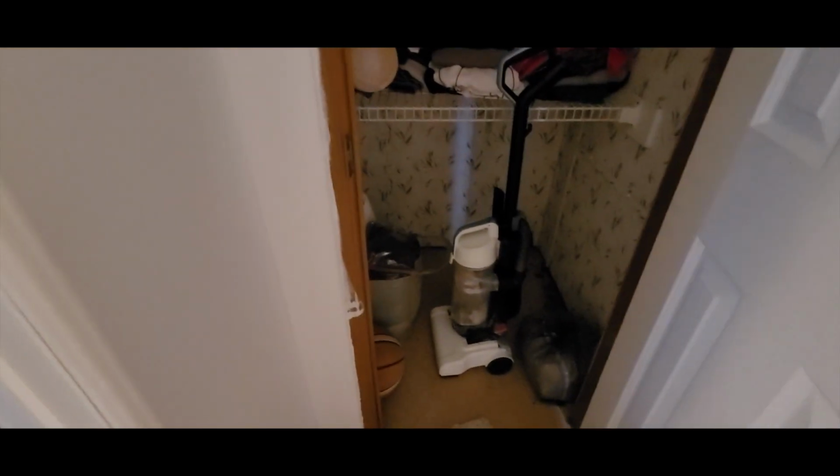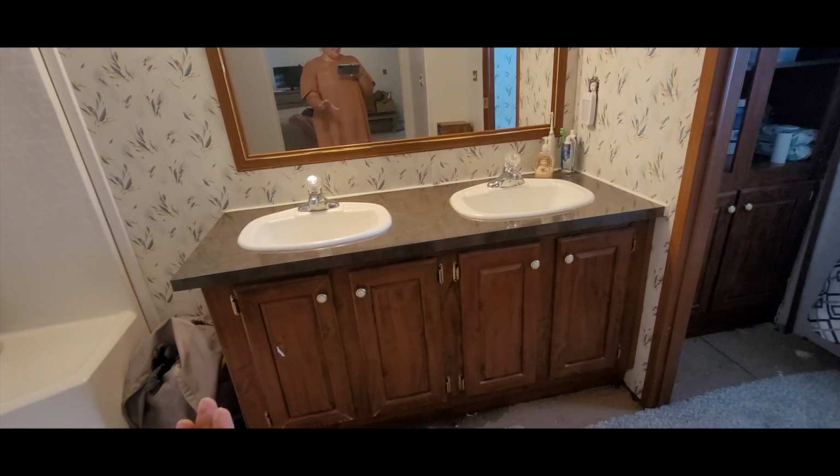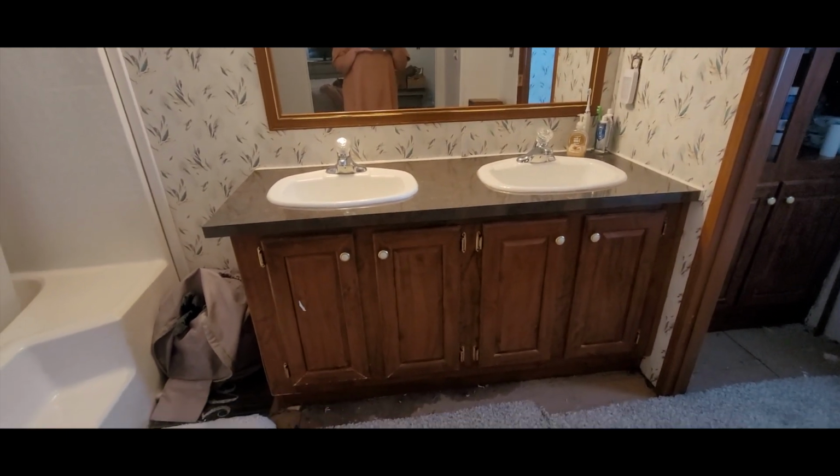This closet is full of stuff. And until we fix up the other closet, that's all gonna stay there. The tub, still amazing as ever. Having lived in a camper for 1 year and 4 months, still loving the tub. This is gonna go. It's gonna be completely ripped out, but since we're not ready for that yet, we've kept it.